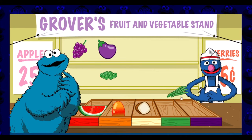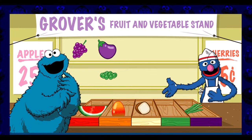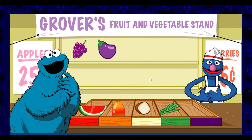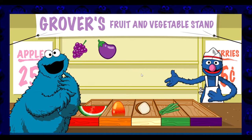Green beans! No, I am sorry, but that food does not belong in that bin. Try again. Green beans. When you cook them, they are yummy and soft. But when you eat them raw, they are crunchy. That is why I say green beans make a snappy snack. Ha ha ha.